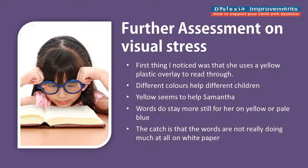So the catch here was, though, that the words were not doing huge things on white paper. Normally, if someone's got a coloured overlay, a piece of coloured plastic, then that's because the words are very distinctly moving, or they're shaking, or they're fading, or something really significant. Whereas for Samantha, the words only slightly shake. They only slightly sort of blur and shake a bit. So that tells me that, yes, on white paper, there's an issue for her there. She's definitely much better off on yellow paper or reading through this yellow overlay. Absolutely. But that's not the whole story, because if that was the whole story, she'd already be reading and writing just fine by now, because it's really not that huge a deal to her. It's there and it's an issue, but it's not the full story. There's something more to this story.